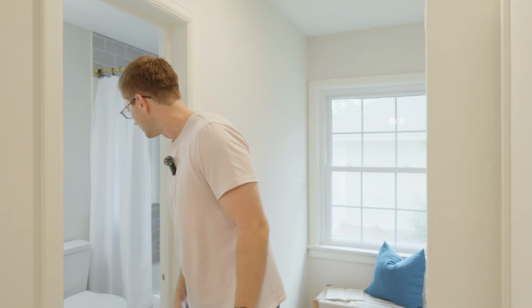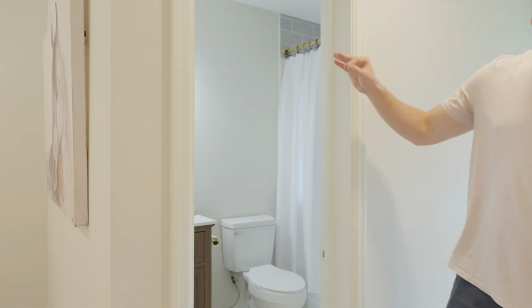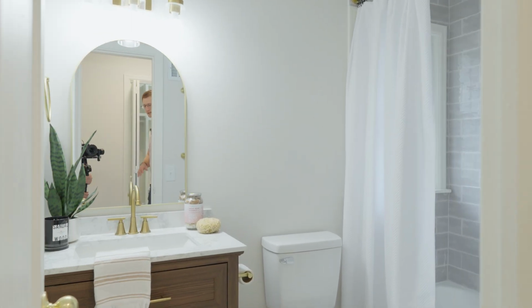And then back here is the master bathroom. So we went with similar finishes, minus not as moody of a paint color. So we went light and bright in there. But again, all new tile surround, new vanity, toilet, tile, all that stuff. I think it turned out really good.